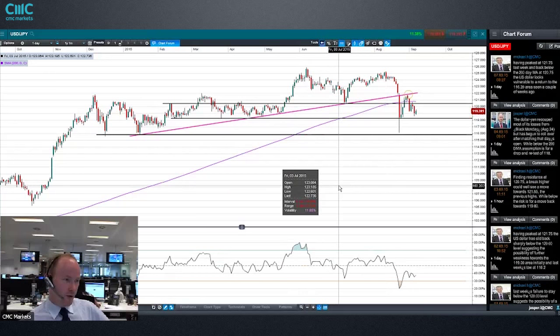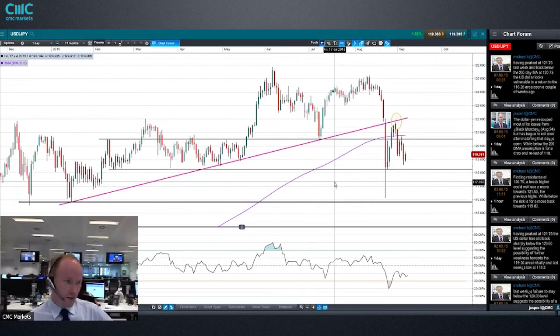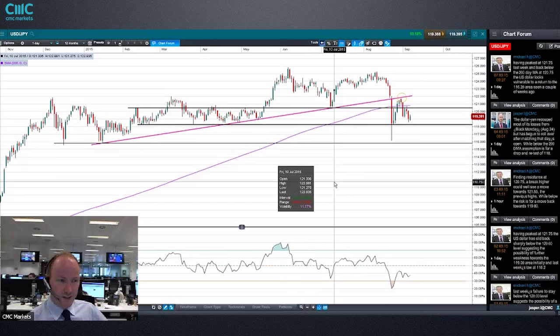So this has been a pretty volatile chart, namely because the yen's considered a bit of a safe haven, and stocks are considered risky. So generally, stocks and the yen move in opposite directions. Stocks and dollar yen move in the same direction.